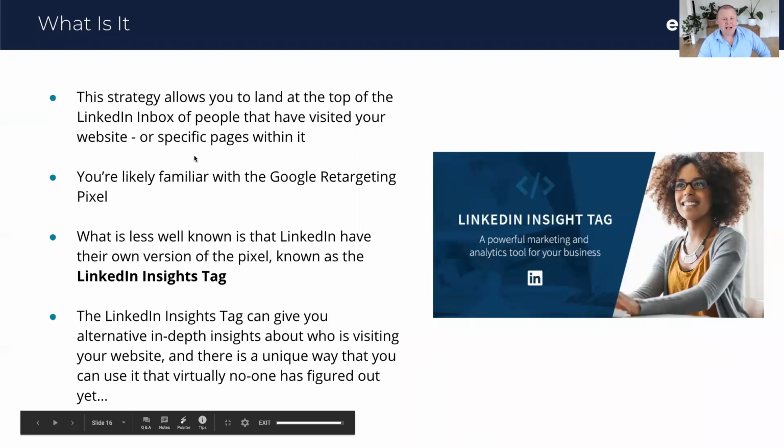Okay, so first of all, you're probably familiar with the idea of pixels. So Google has a pixel, Facebook has a pixel, a little bit of code, you can put it on the site, and now you know who's visited your site. That's where your Google Analytics come from. And then also you can run ads to those people. So if someone's viewed your website, you can show them things as they move around the internet. Less people know that LinkedIn also has their own one of these, and it's called the LinkedIn Insights tag.